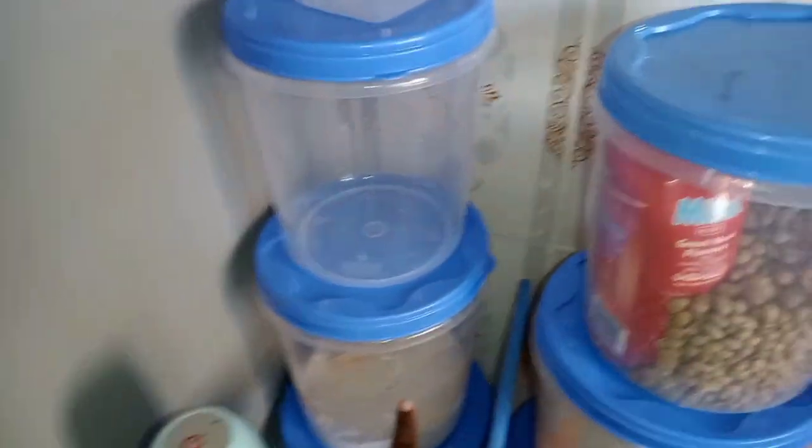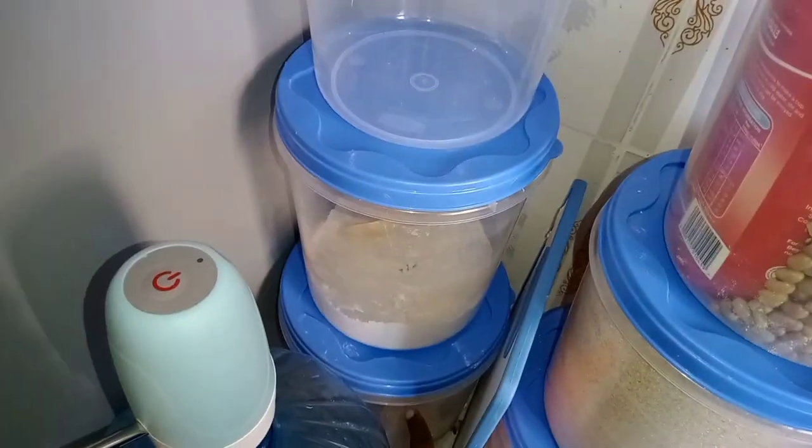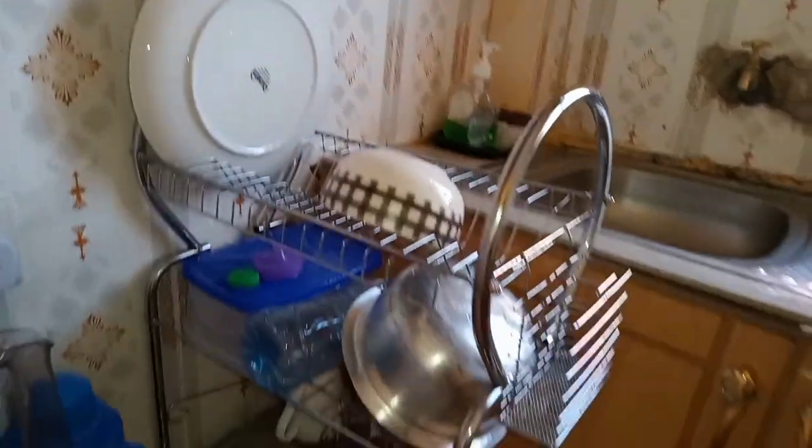Here I usually put ugali flour, it's finished. Here I usually put all purpose. Then here mostly I put self-raising flour for baking. Our rice is there, our sugar, our beans, and then green gram inside here. Then our dish rack.